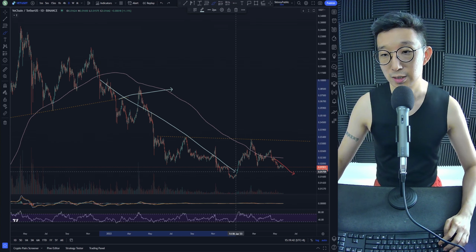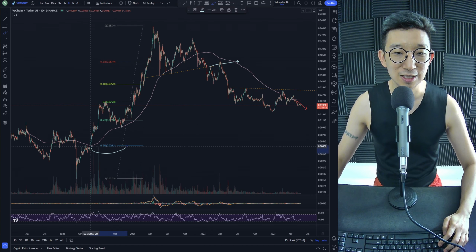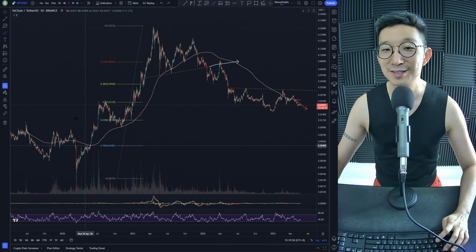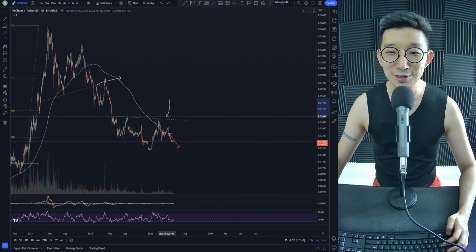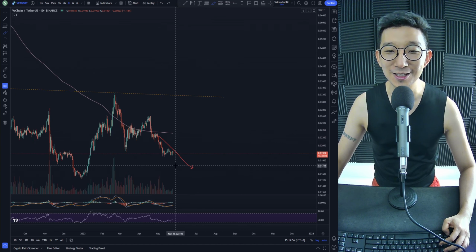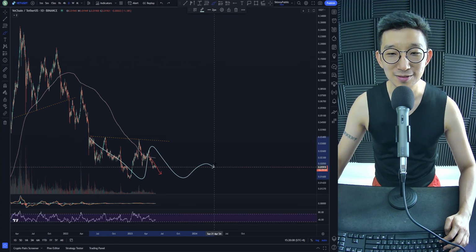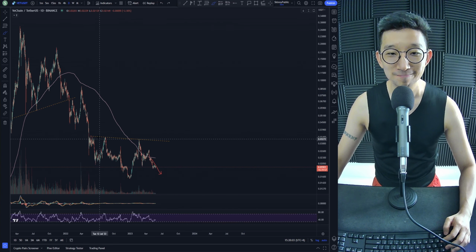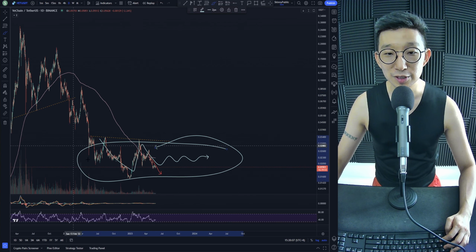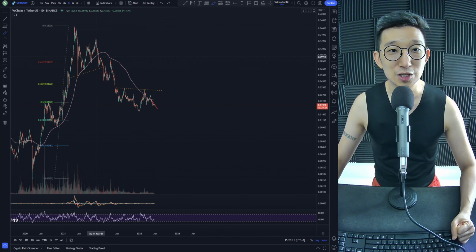So you'll be wise, right? Again, the moment we cross it convincingly, we switch from bearish to bullish, right? Yeah, we haven't crossed it convincingly yet. No convincing crosses yet, so we gotta be patient, right? So yeah, there we go. My hope is that we get a very nice accumulation reversal bullish chart pattern over here, right?